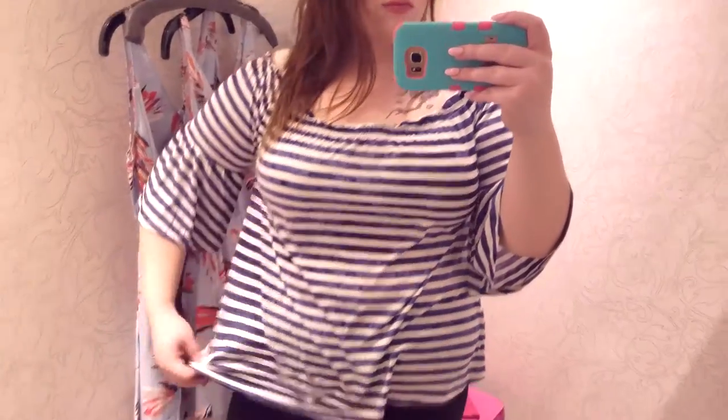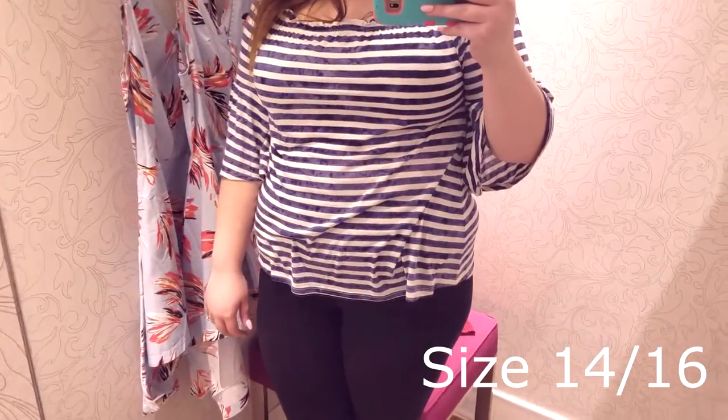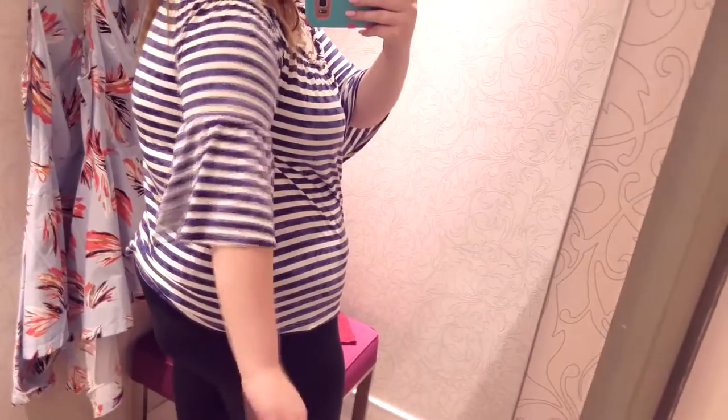It's very, very pretty. It's nautical. You can't go wrong with that, especially for spring and summer. The arms are adorable. I love it. You can wear this with anything. I mean, you can wear this with denim shorts, some jeans. I don't even think it looks half bad with the leggings I'm wearing. I mean, it is so cute. I love it. And again, look at those arms.